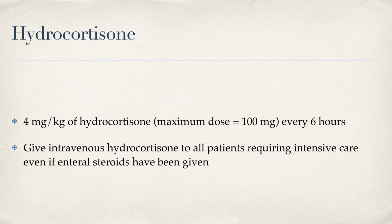So intravenous hydrocortisone is normally given in a dose of 4 milligrams per kilogram, up to a maximum dose of 100 milligrams, and that's given every 6 hours, and that's generally converted to oral prednisolone whenever the patient is stable and able to tolerate enteral medications. My preference would be to give intravenous hydrocortisone to all patients requiring intensive care, even if they've had enteral steroids, and that's due to unreliable gastric emptying in critically ill patients.